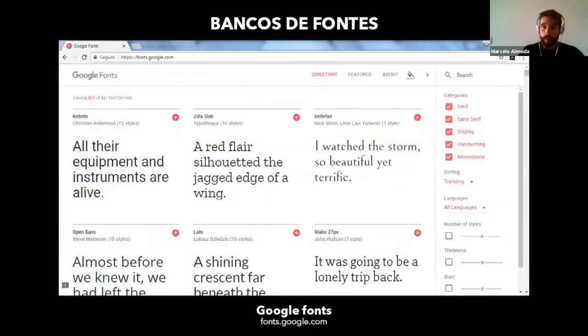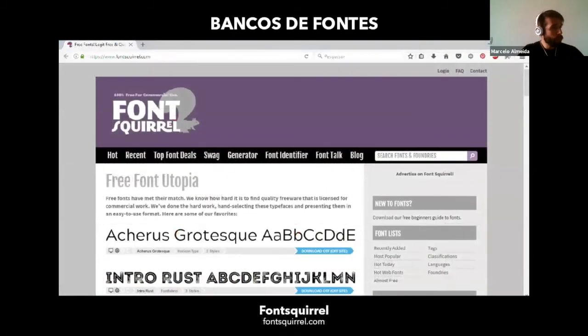Google Fonts is very important for your website. If you want to search for something I'm going to use on my website, these ones are better because you can have better performance, because you don't have to download and update the font inside your user's computer or cell phone. Font Squirrel also has a very nice set of fonts. I used this a lot.